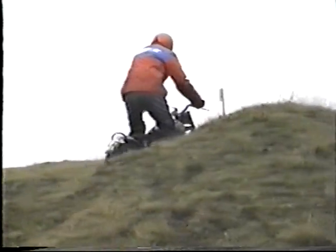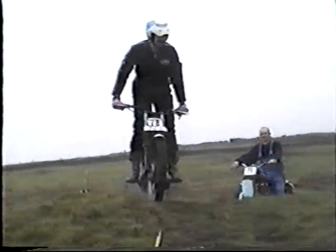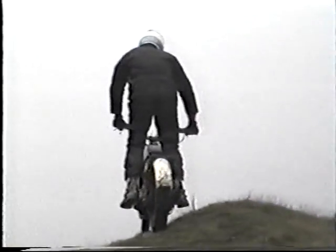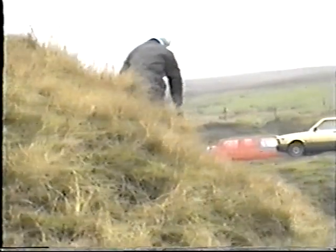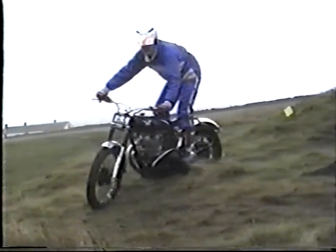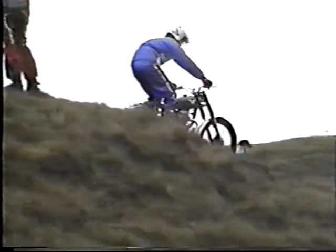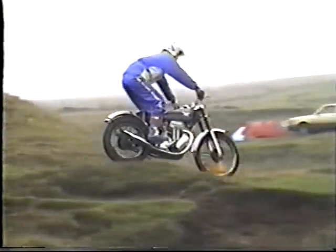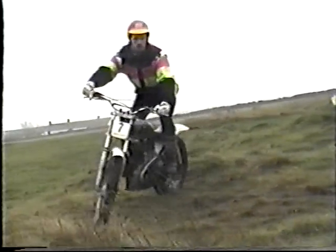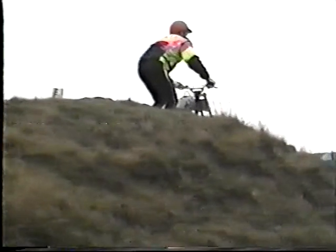You can hear it's getting quite windy at this point. Rigid Ariel machine here, ridden by Gary Mitchell. Here's Martin Adams on the 500 Matchless. Drops onto the path. Round he goes and out. Dave Elrington, AJS. Has to ride it in the non-competitive class with those front forks and that front wheel upfitted. Definitely not 365.